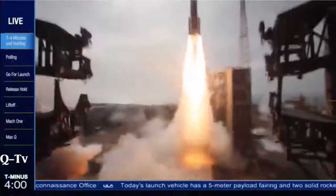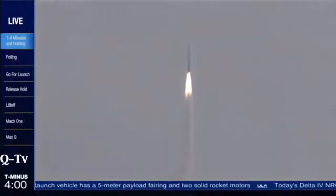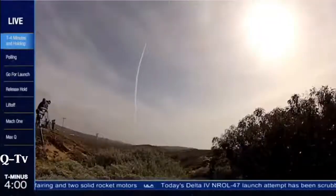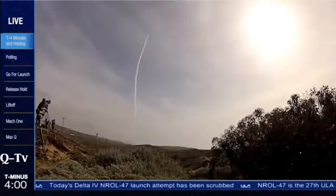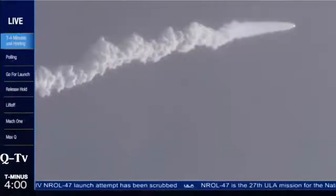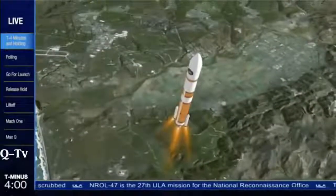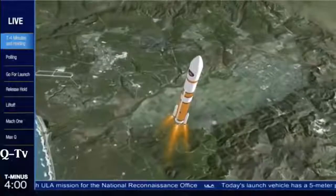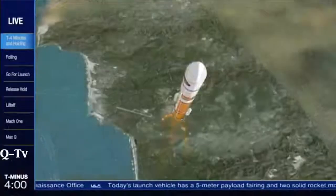The Delta IV RS-68A main engine and 2 strap-on solid rocket motors ignite to lift the vehicle away from the pad. Shortly after liftoff, Delta IV begins its initial pitch and yaw maneuvers to attain the proper ascent profile and minimize aerodynamic loads. Delta IV reaches Mach 1, the speed of sound, at 49 seconds. At 55 seconds, the vehicle reaches maximum dynamic pressure.